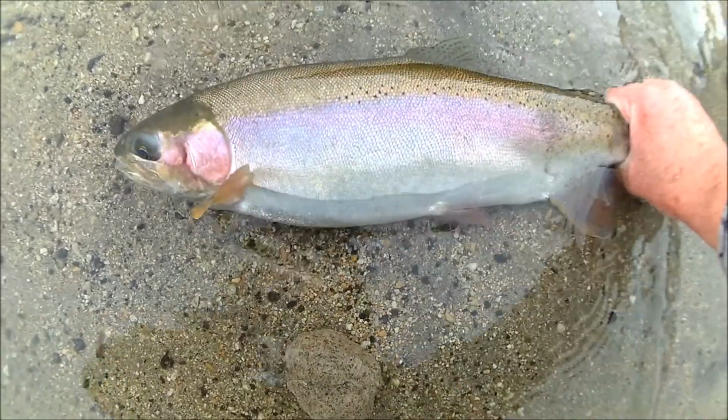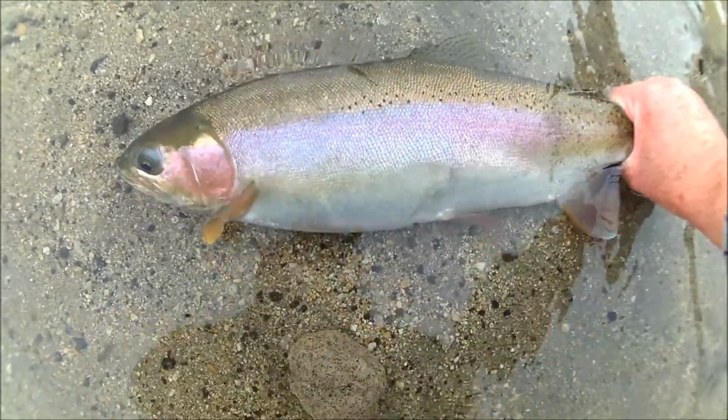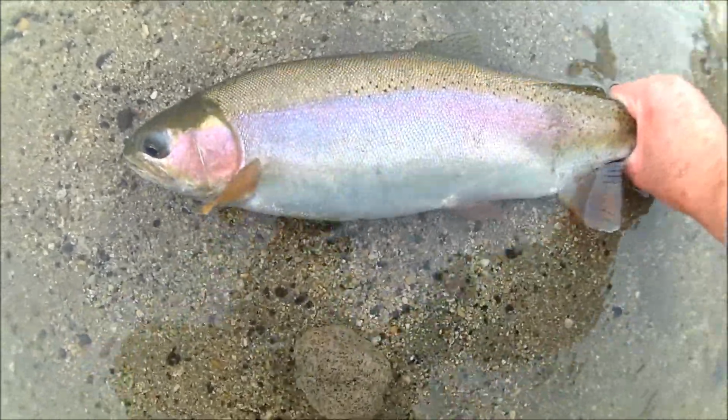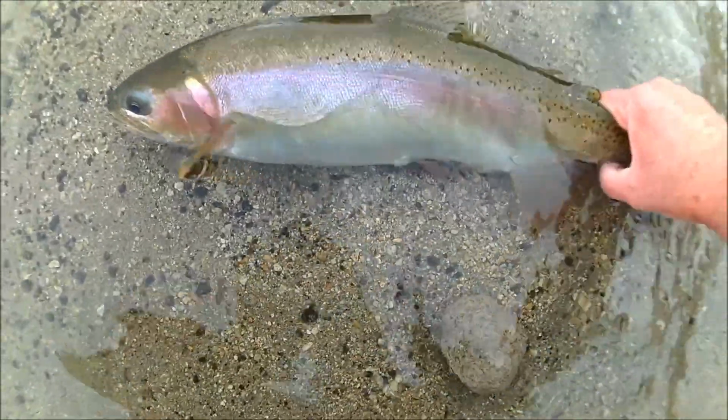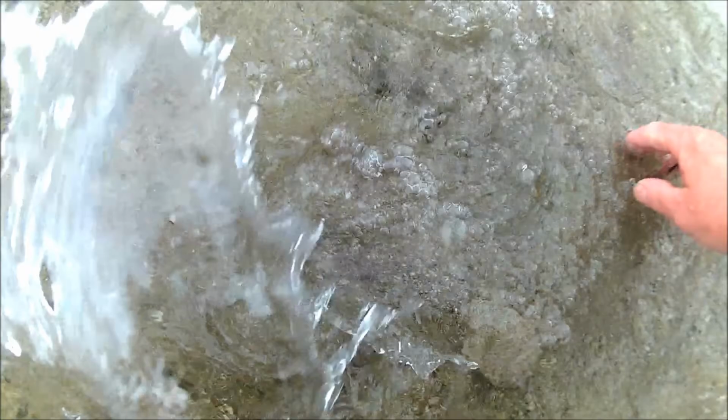And that's an absolutely awesome fish. I'm glad I came down early. Just give her a bit of time to revive and we'll let her go. There she goes.